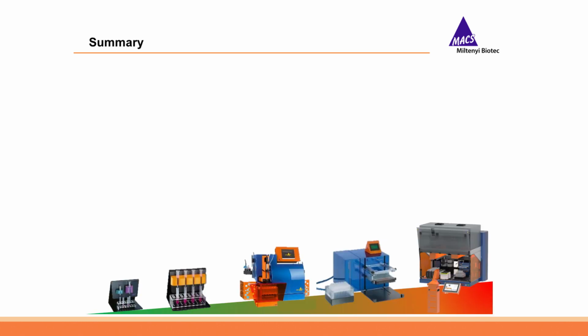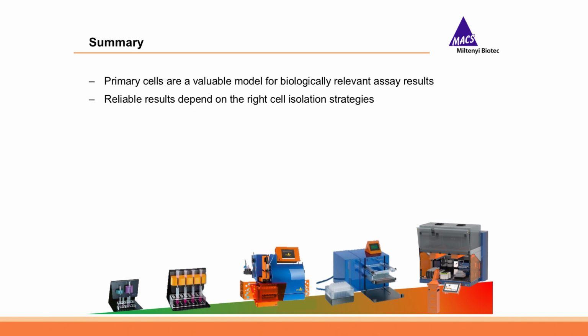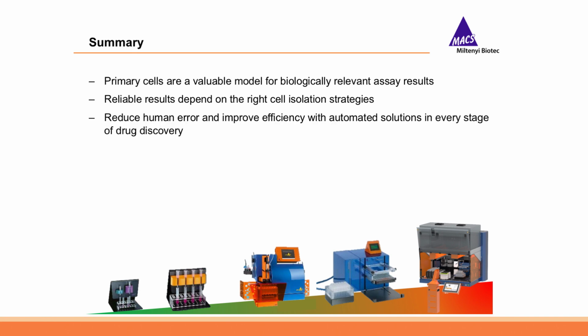This brings me to my summary. We've now seen that primary cells are a valuable model for biologically relevant assay results. We've also seen that reliable results depend on the right isolation strategies, reagents, and instrumentation, and that automation can reduce human error and improve efficiency with automated solutions in every stage of drug discovery.